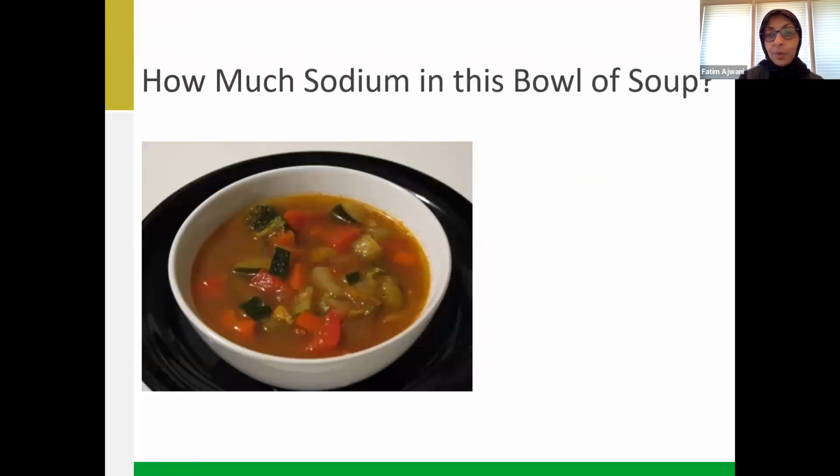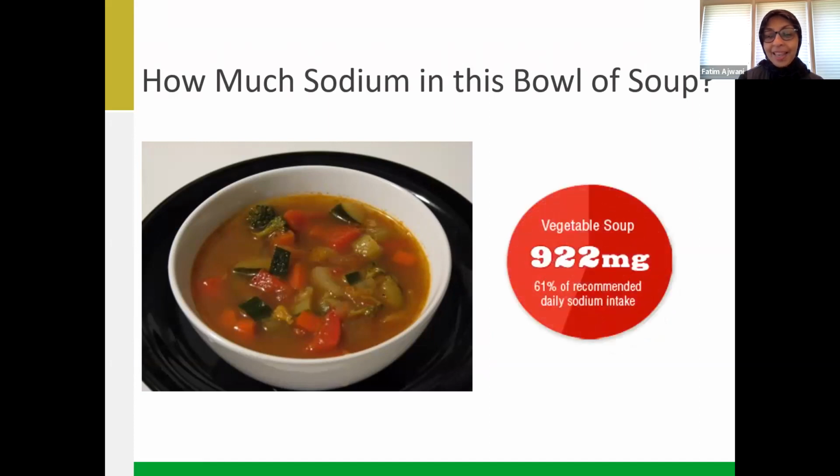Now, another example would be a bowl of soup. It's heart healthy to have all those veggies. It's something that we often will pick, whether we're eating at home or in a restaurant. But a typical cup of canned soup or restaurant soup will give you almost 1,000 milligrams of sodium. And that's without the crackers on the side or the sandwich you might have with this.